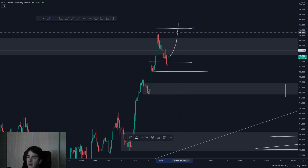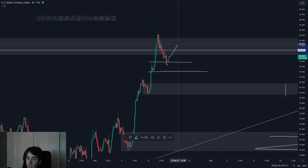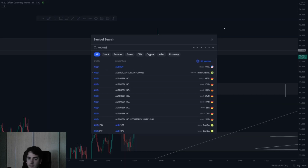If we do move up higher, create a new higher high, then I'll definitely be looking out for an ascending channel. If we do start moving down lower, which is still a possibility, we could form some kind of descending channel as well. So those are the two things that I'm going to be keeping my eyes on. So with that said, let's head over to Aussie dollar.